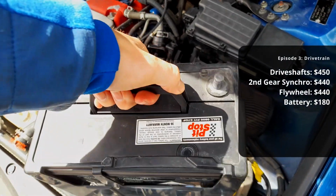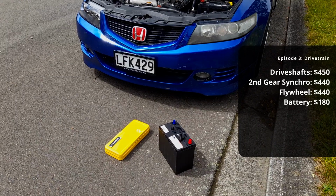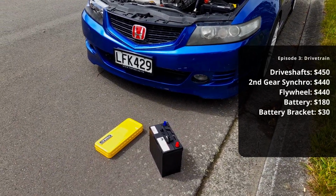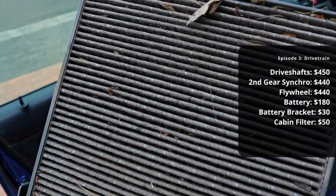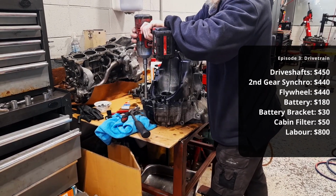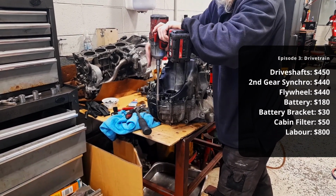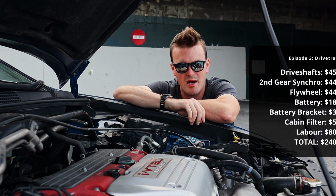The battery was producing all of about 7.4 volts, so that was $180 to replace. And of course I needed a new battery bracket as well. It was $30 from Pick-A-Part. Another cabin filter was $50, and the labour to do all of that work, of which the transmission rebuild was a very big part of that, came to $800, bringing the total amount spent in episode 3 to $2,400.